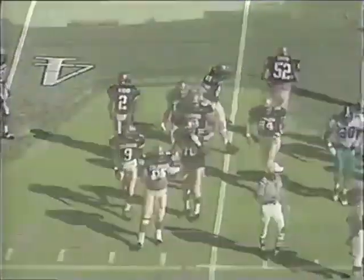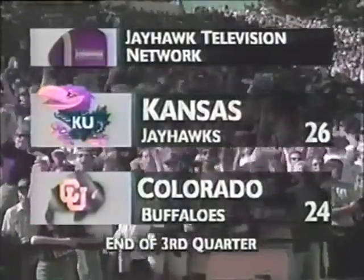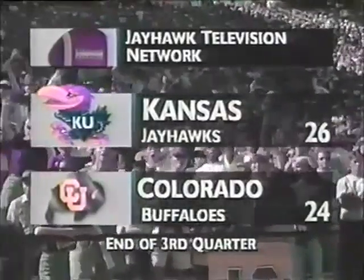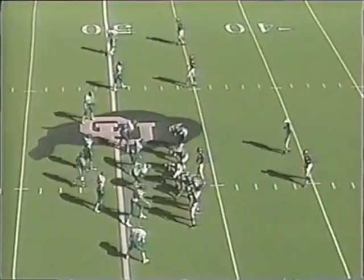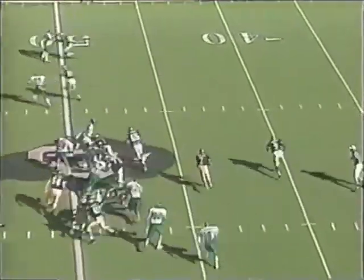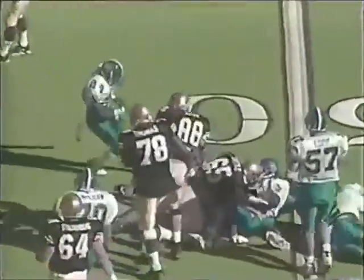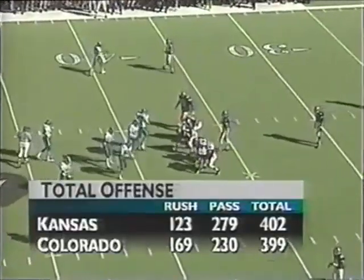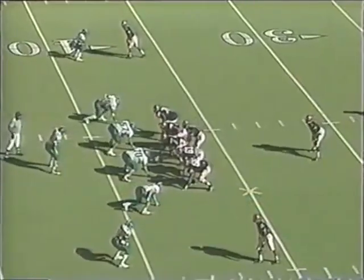For Kansas, the team that led at halftime, leads again as we head to the final quarter. Jayhawks surprising Colorado by two. Kansas upsetting the fourth-ranked Buffaloes as we head to the fourth quarter. Hessler on the option. A penalty flag comes down. A three-yard advantage for Kansas and a two-point advantage for the Jayhawks.